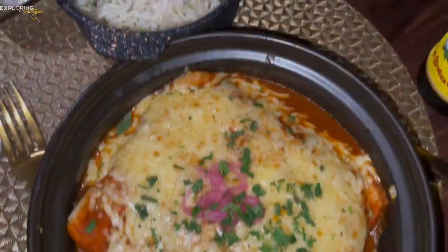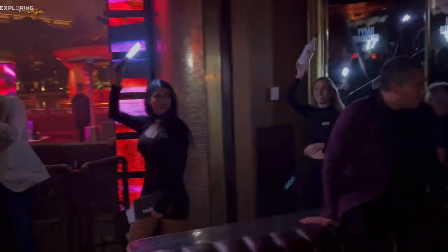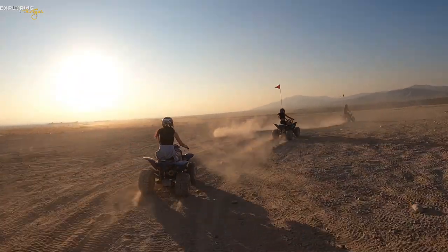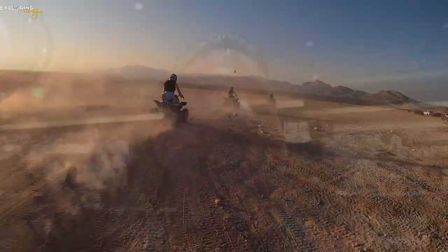We do combine this place with several packages. There are several restaurants we work with around here. We do brunch. We do limo service to and from. We also combine this place with Atomic Golf, Topgolf. Want to do ATVs in the morning? You want to go shooting in the morning? It's all on the table. We can definitely make a custom package for you and your group and make your day amazing.